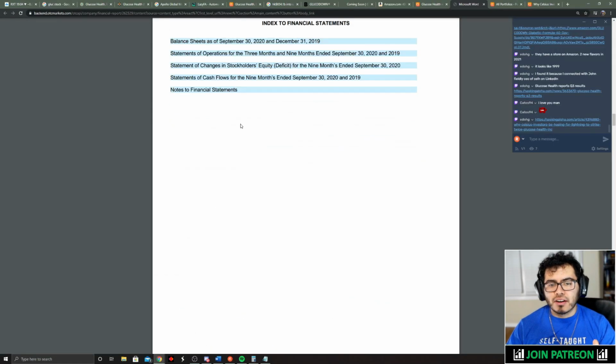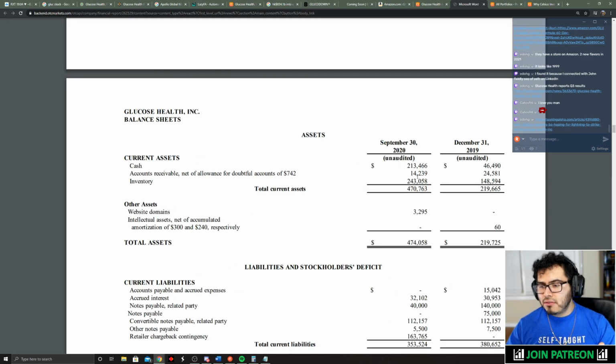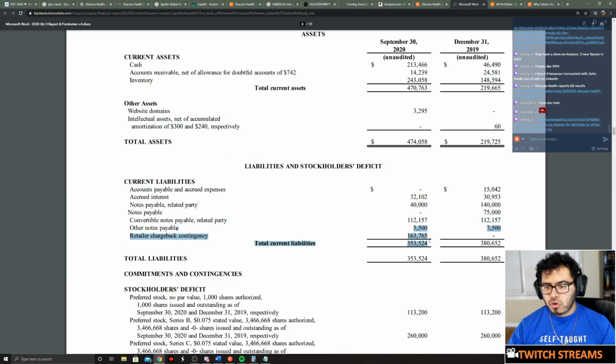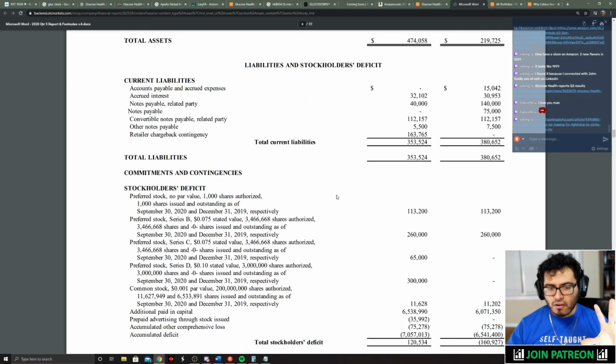All right, so balance sheet. That's definitely something I want to take a look at. So right now they have about $213,000 in cash, and they have other payable notes, which is $163,000. Not too bad. They have more cash than debt right now, it seems. So that's good news overall.